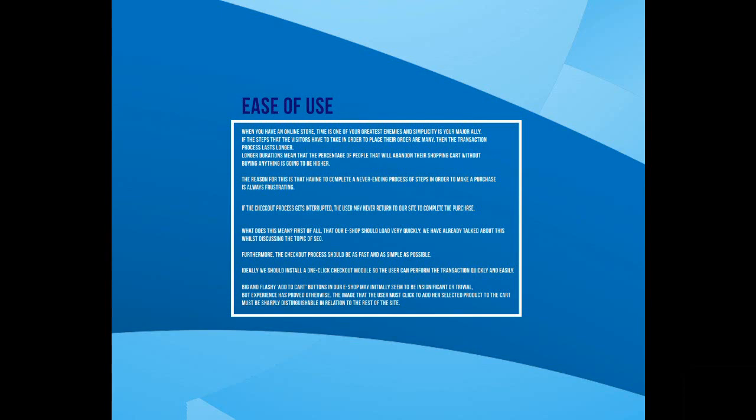That means that during the checkout process, the telephone may ring, a baby may cry, the internet connection may be lost. Your boss may enter your cubicle, or your neighbor may come around to borrow some sugar. If anything like this happens, the checkout process will be interrupted, and most importantly, the user may never return to our eShop to complete the purchase.